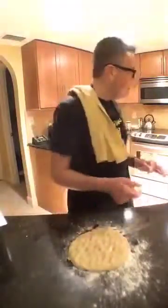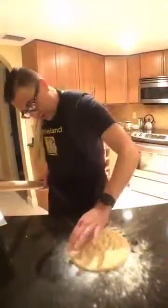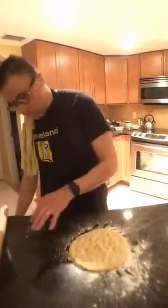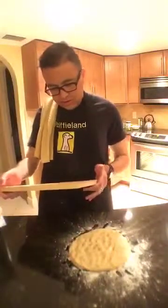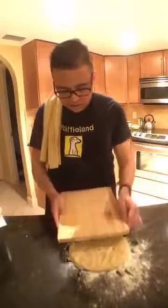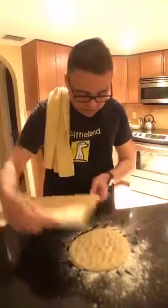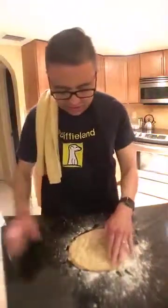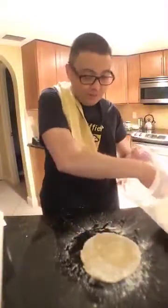In any case, I need my rolling pin. This needs to be a half inch thick and 7 inches in diameter. So I think I might already be almost there. Golly gee, that's almost it right there. I don't think I even need that. I need plenty of flour though. Holy moly, hour 3. Yeah, and there's more to go.